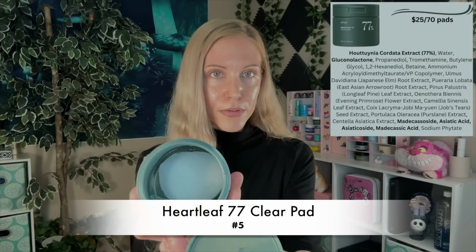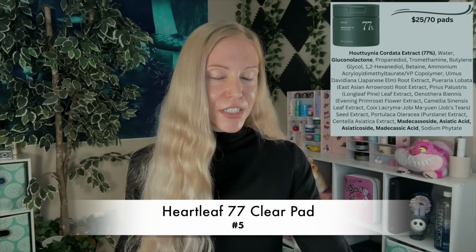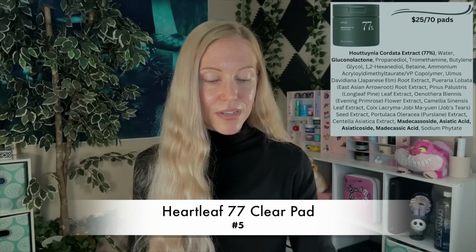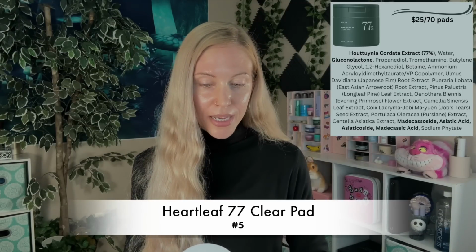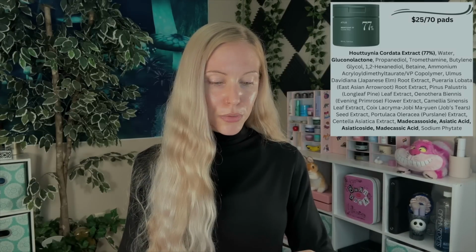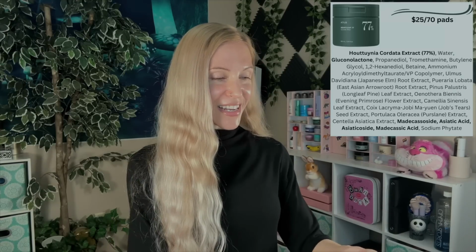Okay, so the Heartleaf 77 clear pad. I used up a pretty good amount of them, but I just have to admit to you that something really funny happened. So remember when I first got these Yesstyle Onion New Pair clear pads in, I actually said I wasn't loving these because I felt like the cotton that is used to make the pads was falling apart. Do you know I've actually come to appreciate that? Because it turns out I can intentionally tear them apart and get even more for my money.